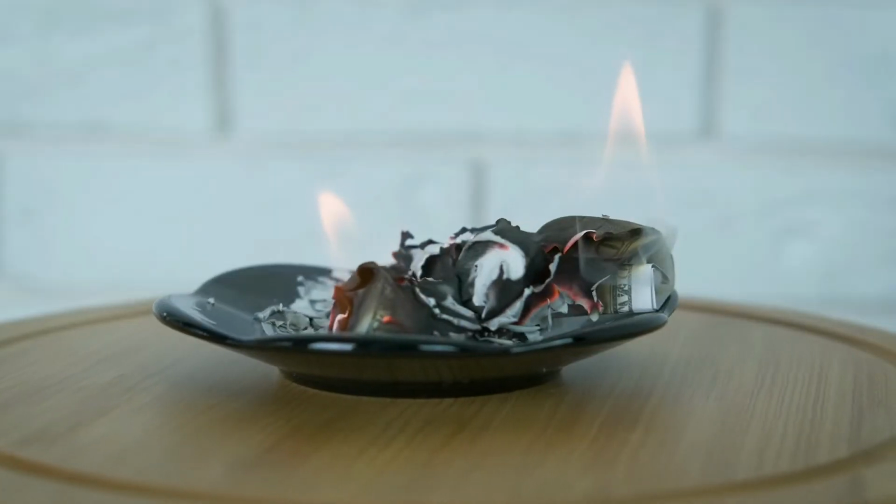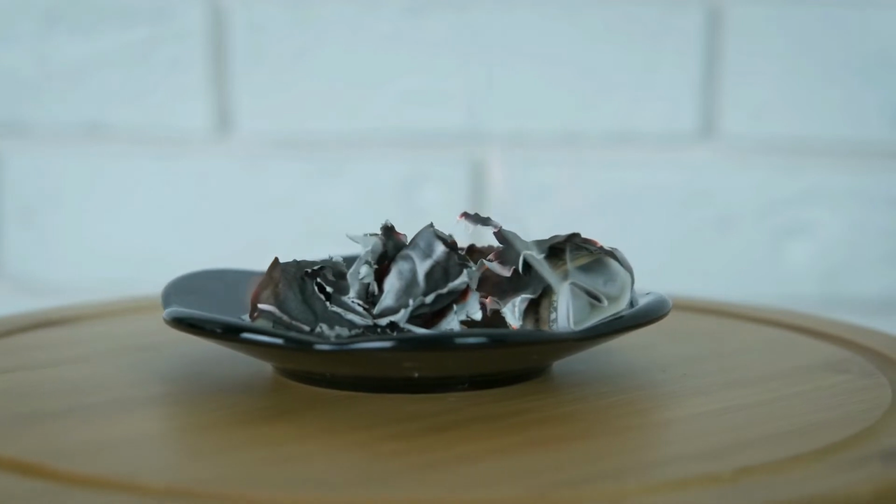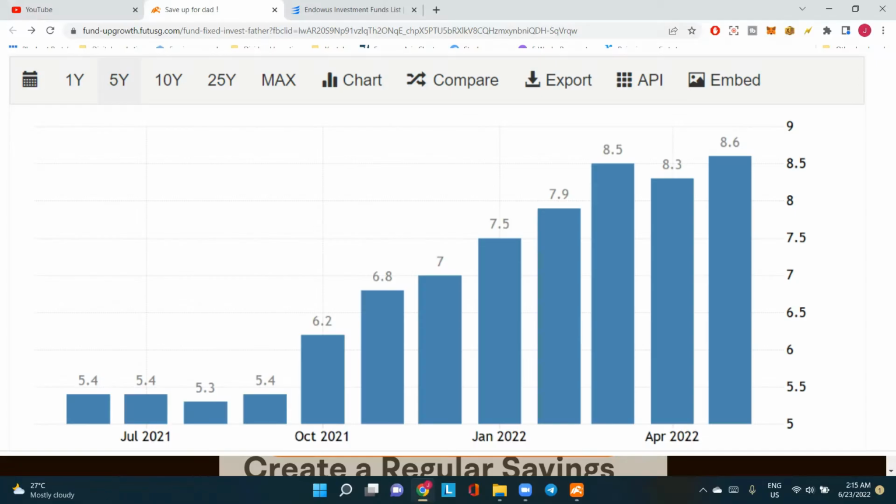However, sometimes if we put our cash aside and we do not do anything, the value will be eroded by inflation as well. For example, now the inflation is as high as 8%. So if we put our cash aside without doing anything or letting it grow, in fact our cash is actually decreasing in value by almost 8%.